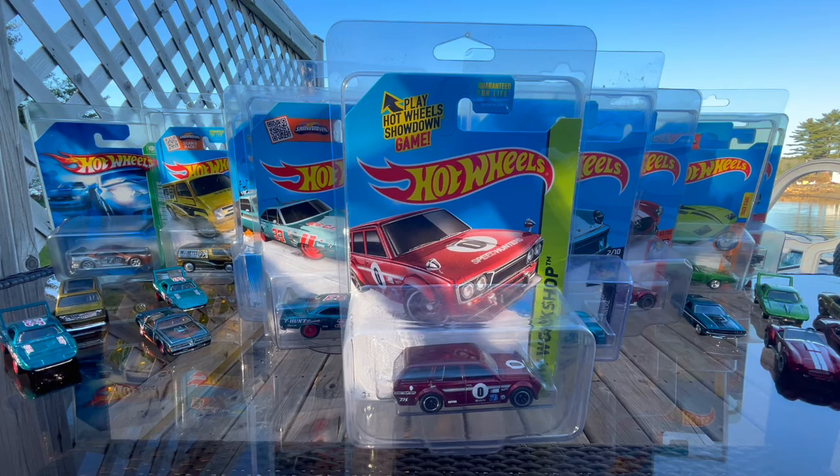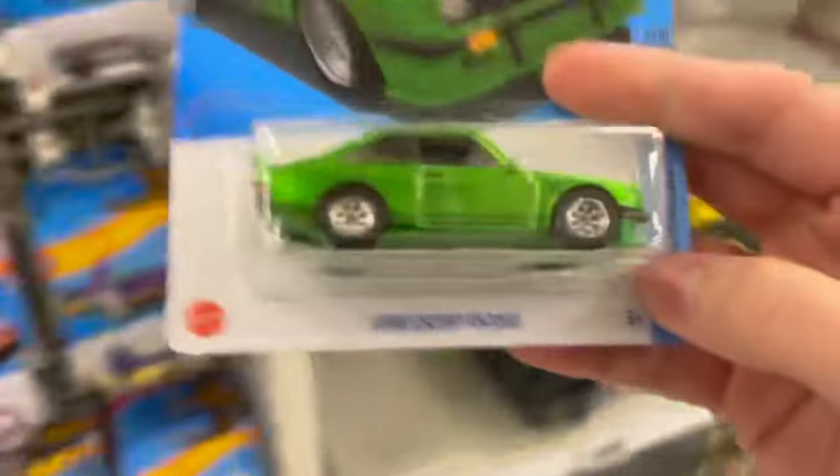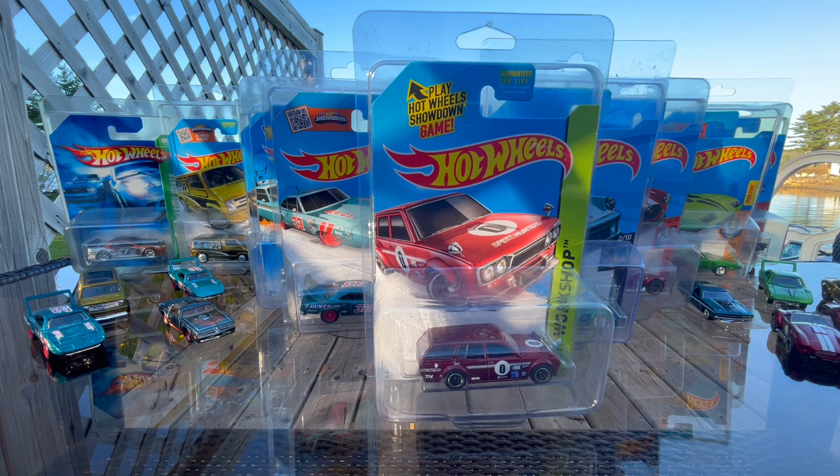Today I'd like to show you some of my all-time favorite Hot Wheels Super Treasure Hunts. Over the last roughly 15 years, since 2007, Hot Wheels has produced over 250 different Super Treasure Hunts. So it was really hard to narrow down a list of my top 10. So I have about 6 or 7 of my honorable mentions that we will also take a look at briefly.